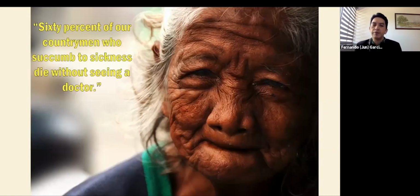However, even with the progress, with the milestones that I've shown to you in the previous slides, even if we have a lot of improvement, there are still what we call challenges, in that some of our countrymen still don't have access to the basic services that are expected to be provided to them. In fact, according to this figure, 60% of our countrymen succumb to sickness and die without seeing a doctor. So in short, despite the milestones and accomplishments, there are still persistent challenges in health outcomes, where the victims of the poor outcomes are still the poor, the marginalized, and the vulnerable population.